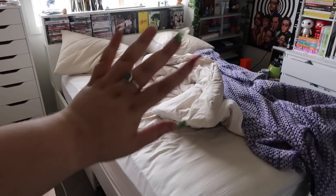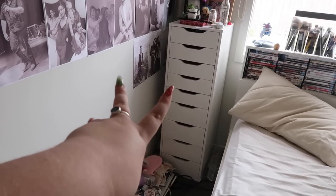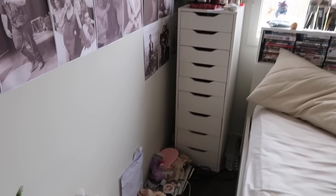I have my bed. Ignore that. But my mirror's there and all this stuff, like my makeup palettes. And I have to redo all the Alex drawer stuff. Some of the makeup in there is going to go in my new desk. I have some stuff over there. I'm going to bring the desk in and put all this stuff on my bed. That's why it's messy. Sorry. Then we can start putting everything on.